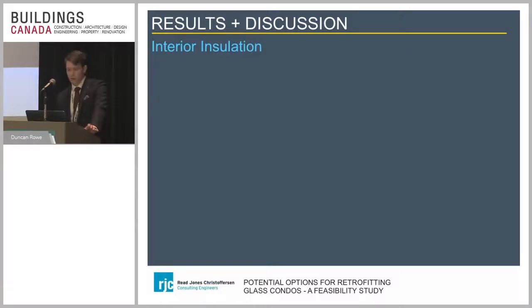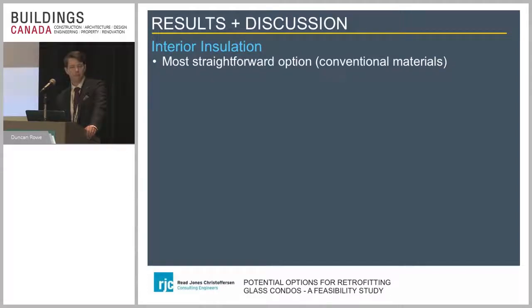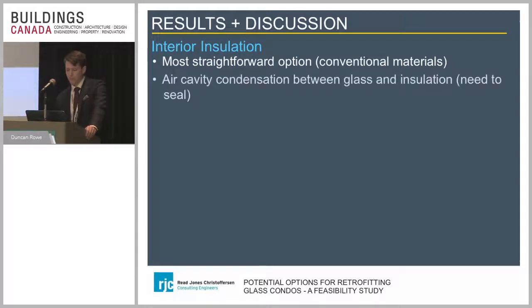If we just add a rigid board, it seems the most straightforward option. You can lug the boards up through an elevator without much issue. It's pretty conventional, pretty straightforward. It has a very, very large risk with an air cavity condensation potential between the glass and insulation. Even though we would be able to access that and seal it, the question is how long will that seal last long term? We don't want to put a time bomb in that will cause problems down the road.